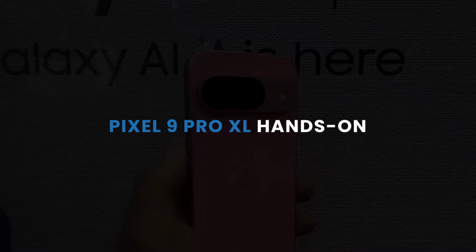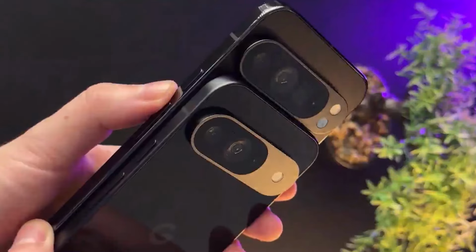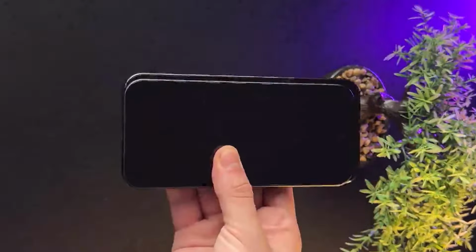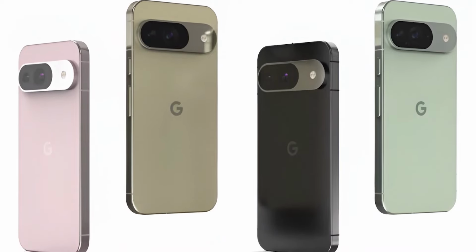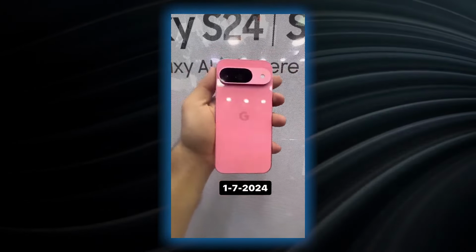Let's get into it. Last week we saw the Google Pixel 9 steal the spotlight with not just one, but two hands-on videos, and now it's time for its big brother, the Pixel 9 Pro XL, to shine. Recently spotted on TikTok in a couple of quick clips, this device is turning heads, and how.